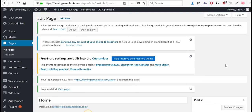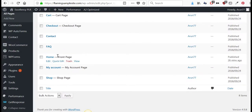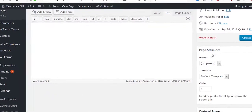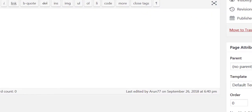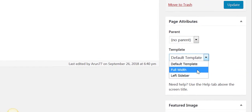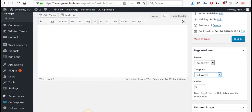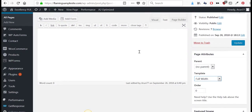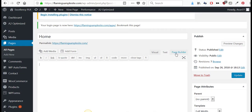Okay, let's build the home page now. Go to all pages, find the home page, click on edit. Now we're at the home page. The first thing you need to do is come down to the template and click on full width. Okay, because you see there is a sidebar here. We don't want that on the home page. So full width. Next thing you do, click on page builder.